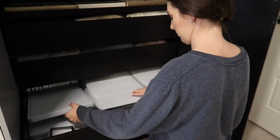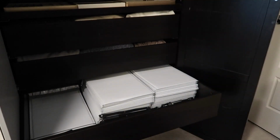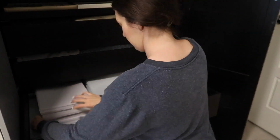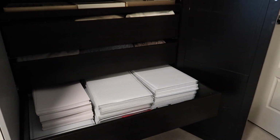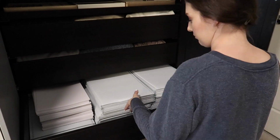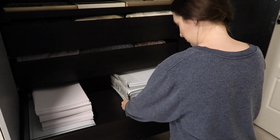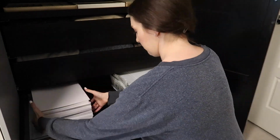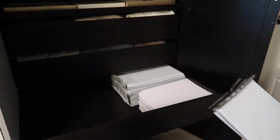This large PAX unit from IKEA that I have along the wall of my office is kind of where I've decided to put all of my different products that I sell and all of the shipping supplies. And I have a lot of shipping supplies because I do buy it in bulk to try and keep shipping costs down. So I didn't really have a method to the madness here in the way that I was organizing things. So I really wanted to take the time to figure it out.